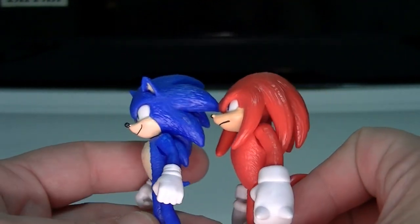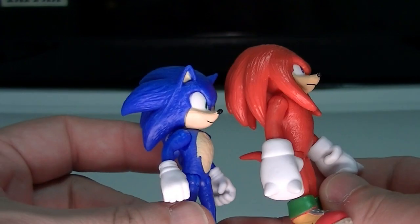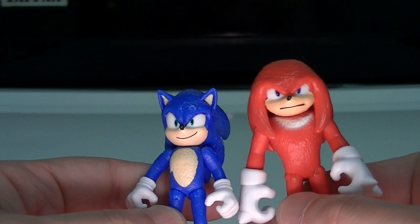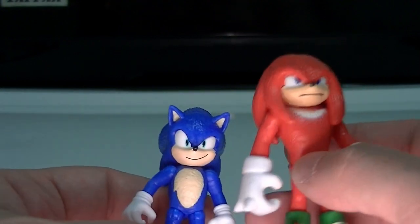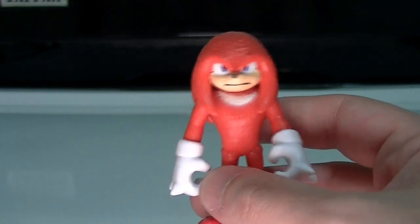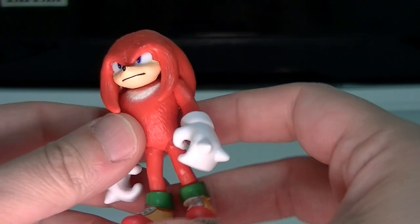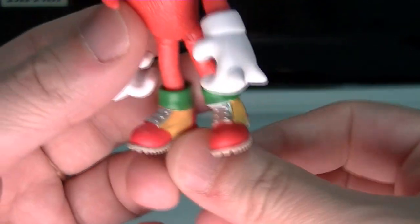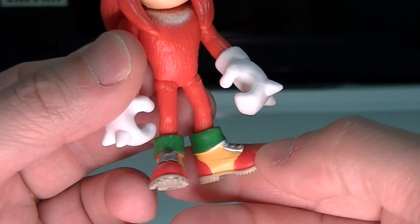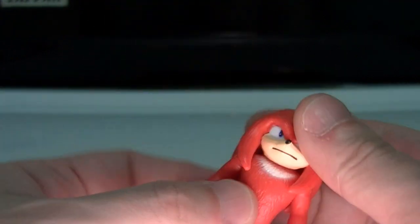And he physically looks stronger. He's not just a recolor of Sonic, but it's not to the extremes that they went to in the Sonic Boom cartoon. I feel like this is a good way to make Knuckles look stronger without going cartoonish with the proportions. The shoe details are great. They look just like the video game character's shoes, but proportioned like actual boots. So that's all well and good.